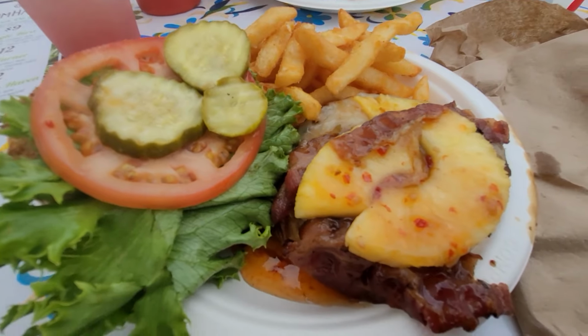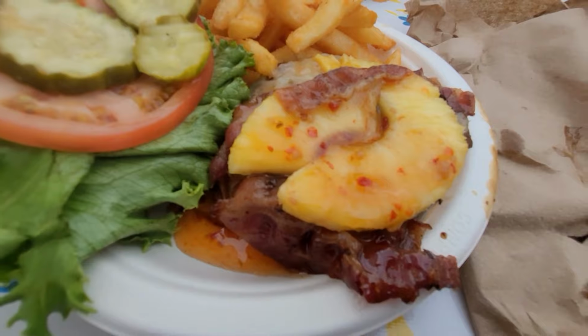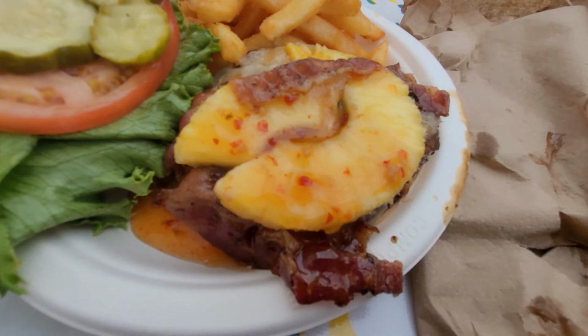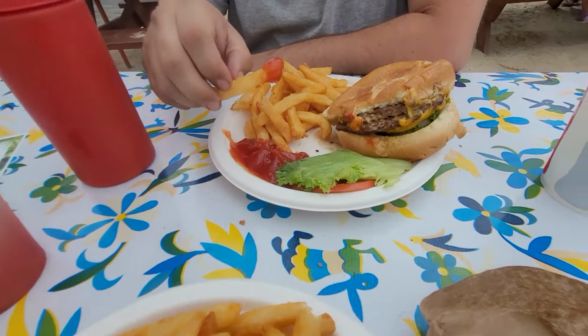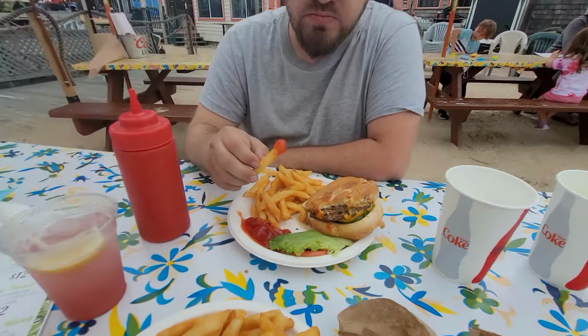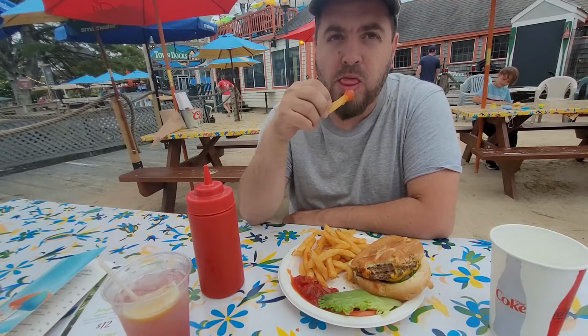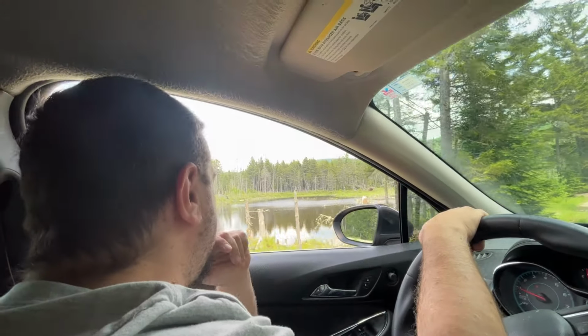Pickles, tomato, lettuce, bacon, a sweet chili sauce, and pineapple on a burger. I've never had that before. Let's find out what this is all about. This is the Doc's Burger. You got the classic. What do you think? These fries are great. It's still too hot. And the dragonflies fly along with us.